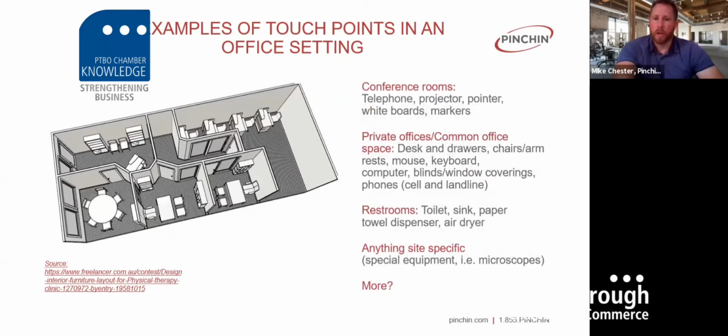But conference rooms, offices, restrooms, anything like maybe even fax machines, if you're using them, or photocopy machines, right? We forget about those sort of things. They're used so extensively, photocopiers, scanners, and focusing in on those and using the right disinfectant that's not going to be harmful to your electronics as well.